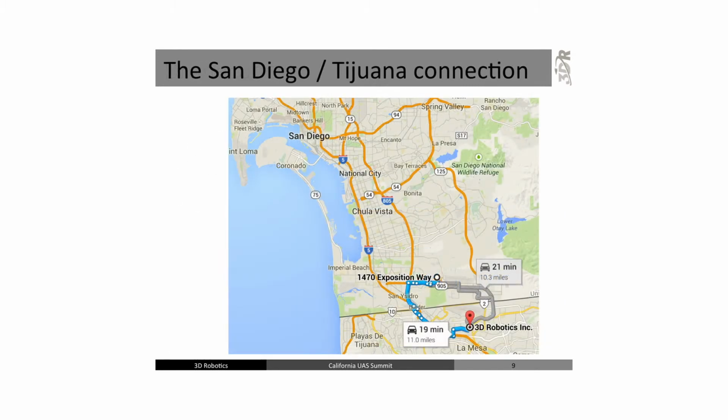I do want to talk a bit today about the San Diego-Tijuana connection and how important I think that is, not only to my industry, but to a lot of the industries that probably a lot of you will be entering into over the next 5, 10, 20 years. We're really uniquely positioned here with great technological capabilities in the area, as well as low-cost manufacturing and low-cost engineering capabilities in Tijuana.